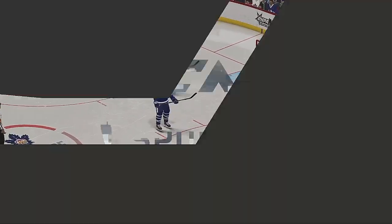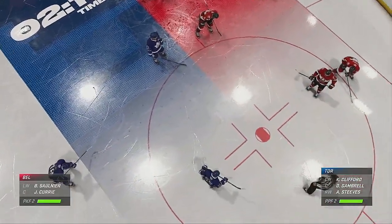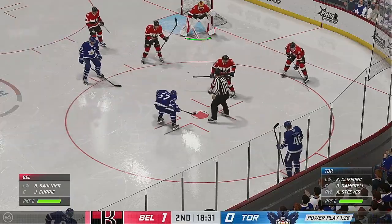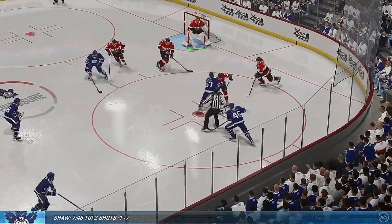Well, I like this play, James. Sometimes as a tender, when you haven't been busy, you can get mentally lulled. But he is able to hold on to this one. Good play. Curry's ready for the draw as they continue to be shorthanded here.